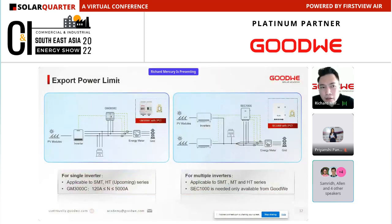And then we also have the Goodwe product which comes with the export power solution. So if you don't want to feed into the grid, you can just buy the GM 3000C with three current transformers. It comes with Goodwe accessories. And then for multiple inverters, you can also install the SEC 1000 with three CT.